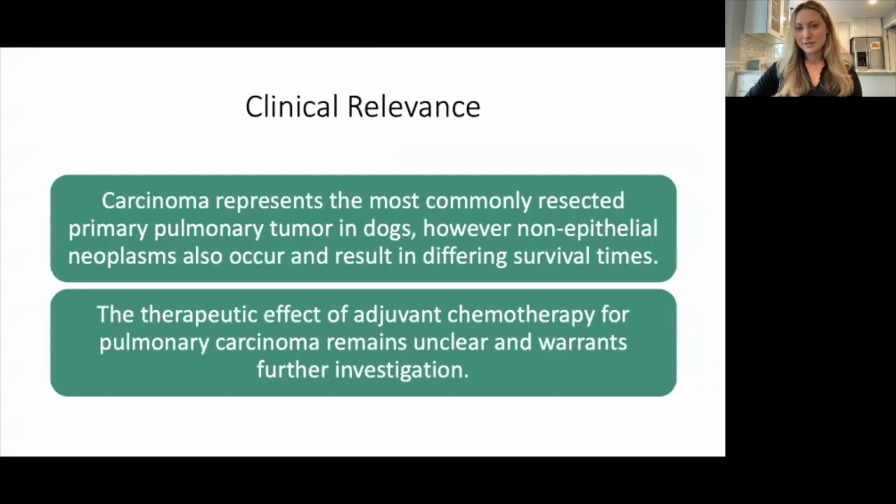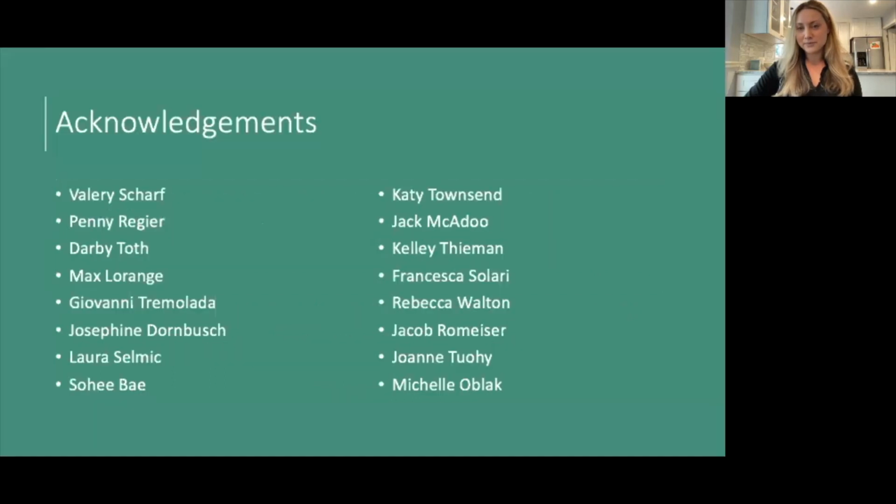In conclusion, carcinoma represents the most common primary pulmonary neoplasm in dogs. However, histiocytic sarcoma and other rare tumors reported here should be considered as differentials, as survival between the tumor types is significantly different. The effect of adjuvant chemotherapy for treatment of pulmonary carcinomas remains unknown, and future prospective studies are needed to investigate its impact on survival.